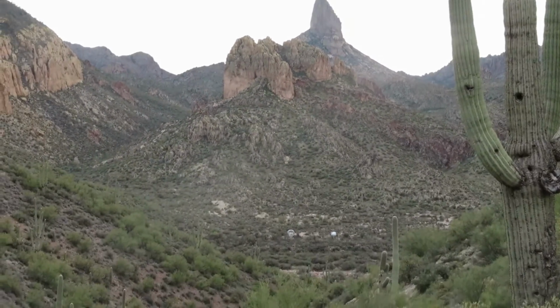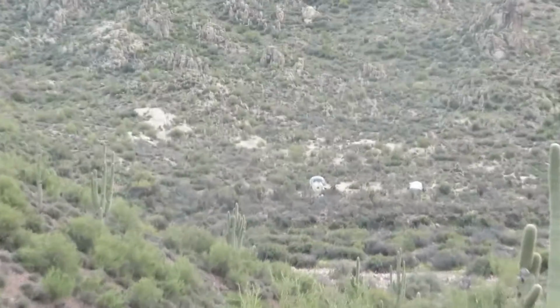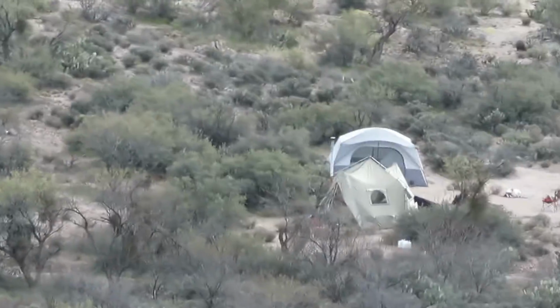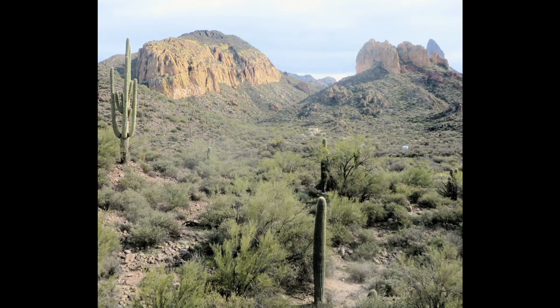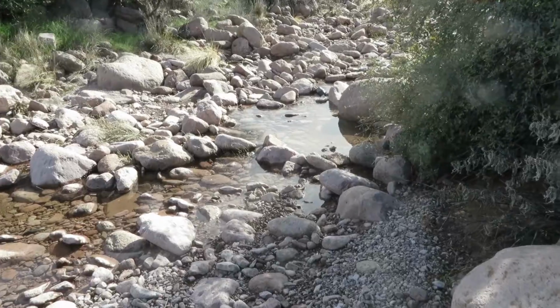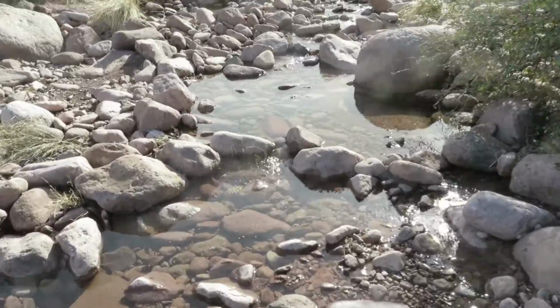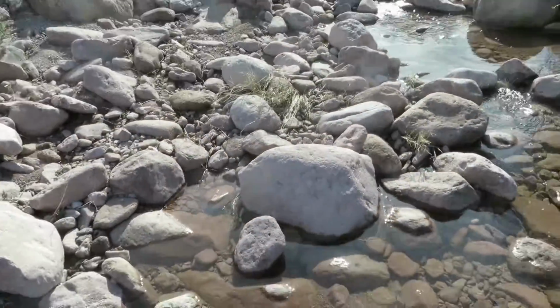At the bottom, down below Palomino Mountain, we see some campers in Boulder Basin. This is where I'm headed. I think there may be water down there after all the heavy rains we've had. So you can see campers there. Crossing West Boulder Creek here. It's running quite well with the recent rains.